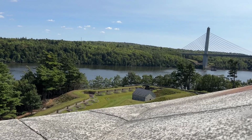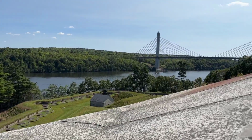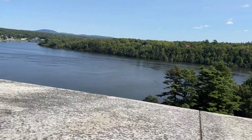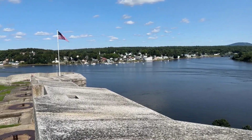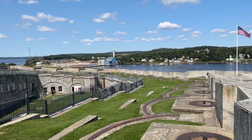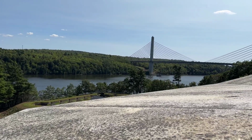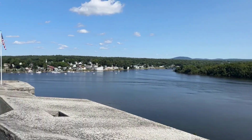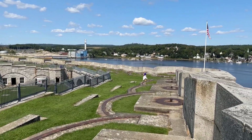And they even have more gun emplacements down along the river, down below. And so, of course, that's the Narrows Bridge. That leads out into the bay and then on out into the Atlantic Ocean. And this is the, I believe it's pronounced Penobscot River, and it heads north up into Maine, going up this way. So this fort can defend against any ship coming in from the Atlantic, and then all the way up this way to the head north up into Maine.